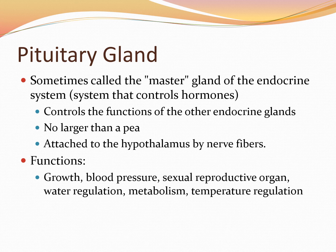So normally, our pituitary gland tells us to grow, and to stop growing. Well, that tumor kept secreting the stuff, and it was like, you need to keep growing, growing, growing. It never stopped. So that's why he was growing so much. The only way to stop it was to have surgery to remove that tumor. Otherwise, that person might have never stopped growing. The other things the pituitary gland deals with are blood pressure, sexual reproductive organs, water regulation, metabolism, and temperature regulation. All right, so as you can see, the hypothalamus and the pituitary gland are extremely busy and extremely important to your bodily functions.